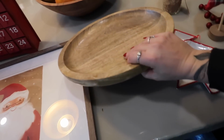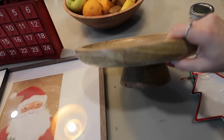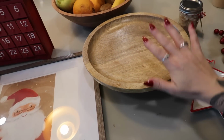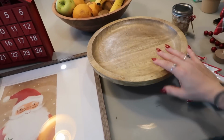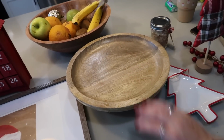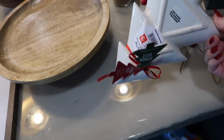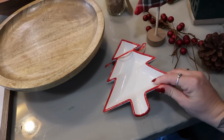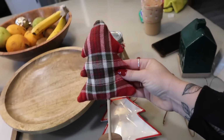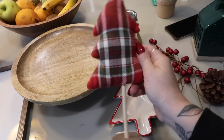I have this little cake stand I just got. This was $15 from Dollar General Market, but it's the perfect size. I love how it's not too tall. It's just the perfect color too. Definitely love that, so I grabbed it. I got a little spoon spatula holder for whenever we're cooking. This was $3. This is the little Christmas tree that I got from Dollar Tree this year. I thought this was so cute, so I'm going to be using this in the kitchen somewhere.